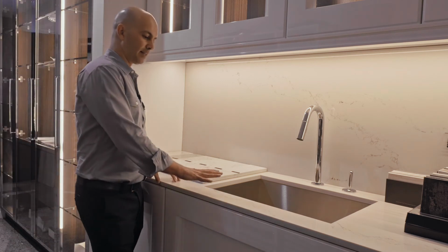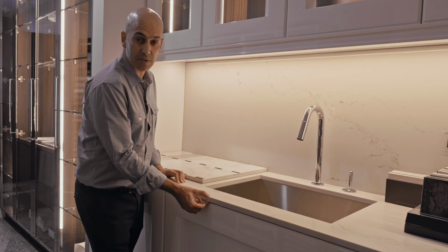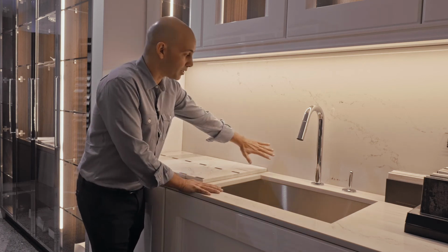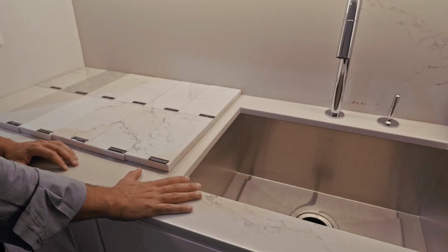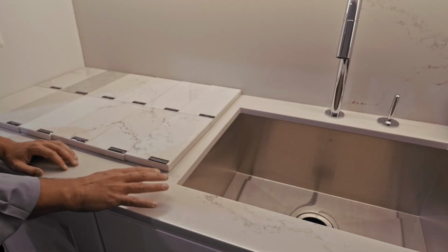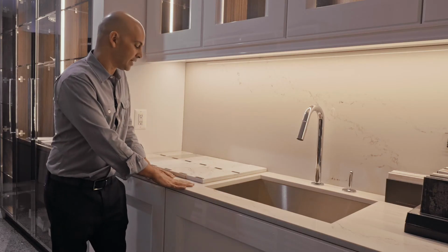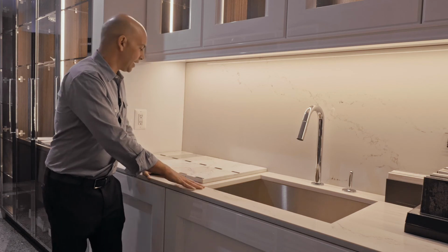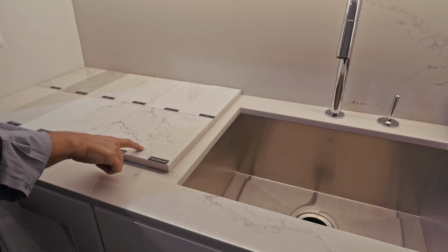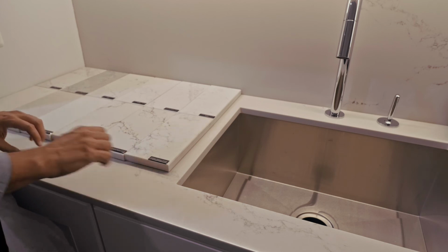Here we're seeing a typical Ceasarstone application. This one is 2 centimeters thick, 3/4 inches, continued with the same backsplash. And again, man-made material that looks like natural stone. In most cases, it's almost impossible to tell the difference. This one is called Statuary Nouveau, just like a statuary stone. And you can see now, only in white, how many different colors Ceasarstone has that replicate the natural stone.